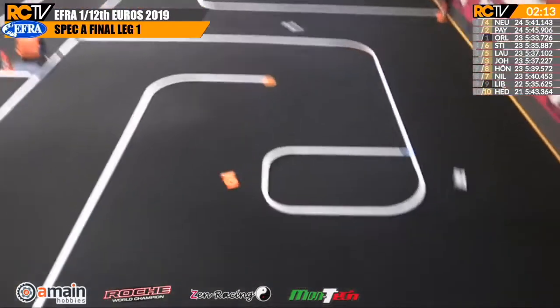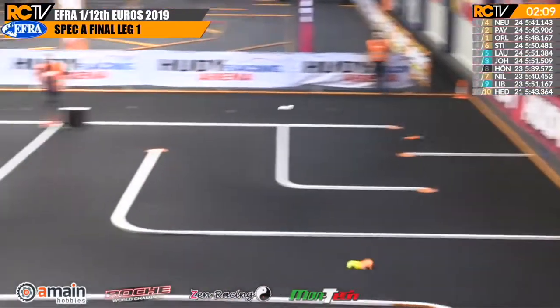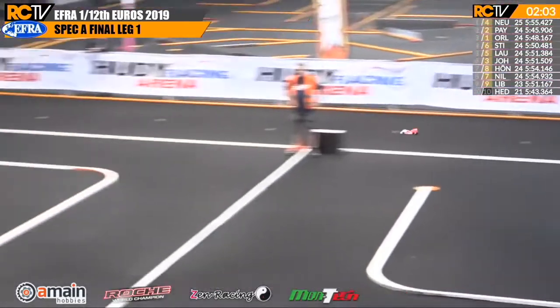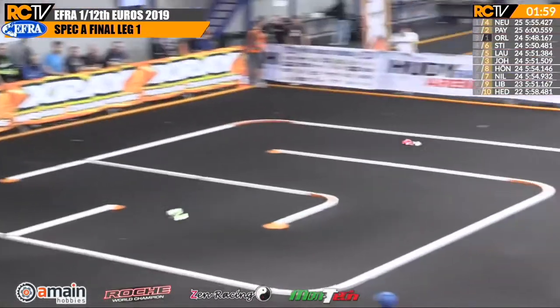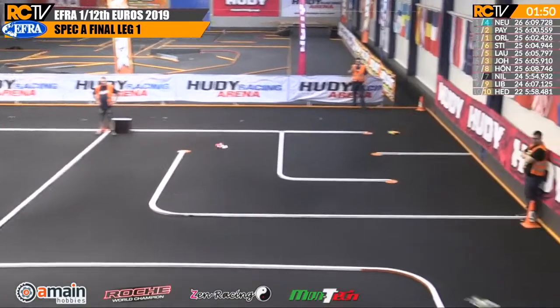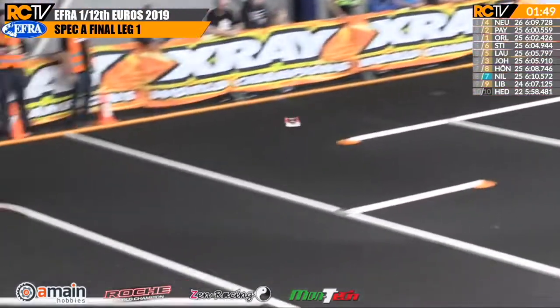Let's run with Ollie Payne for a little bit. The second place man, he is just coming through the Zen-Z now. He is through the A-main chicane. Let's pick him up. Here we go. This is Ollie Payne, our second place man. JORN NEUMANN absolutely gone. So dominant performance from JORN NEUMANN. Six minutes gone, 2 minutes to go.